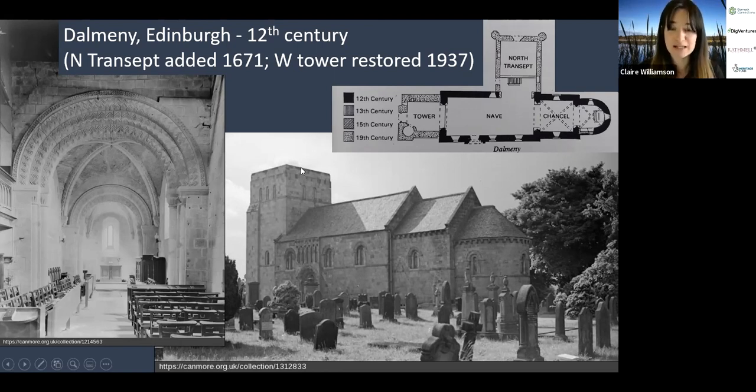And it's also from Dalmeny that I had that little gargoyle at the start, which I liked because it's got lots of different details around these, shooting ahead, around the molded archways.